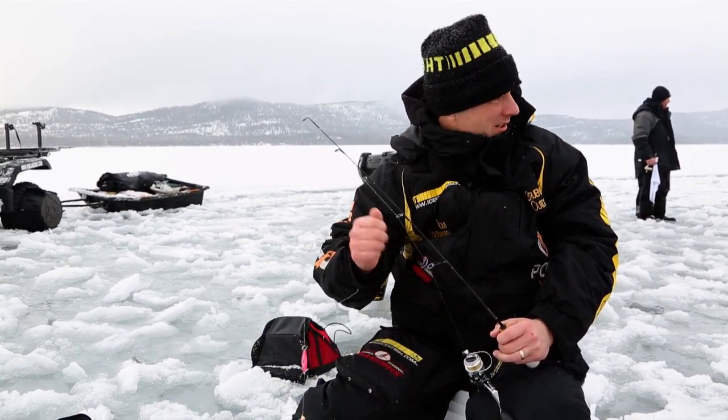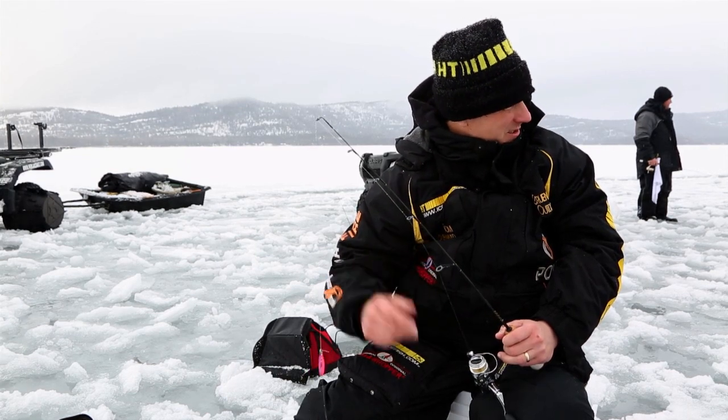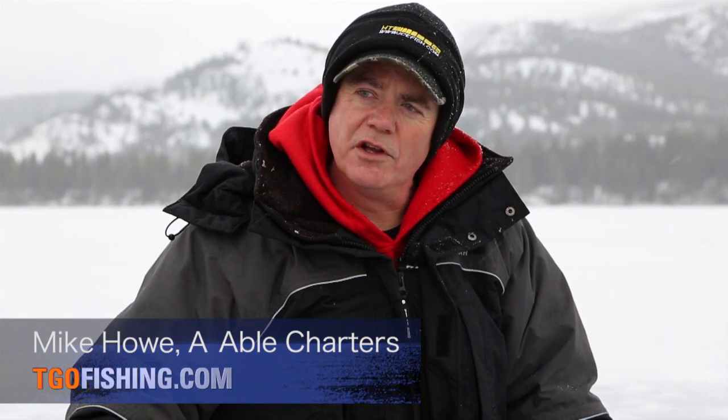Just flash the bait a couple times, trying to draw them in, and then really hold it fairly still. That seems to be the trigger. Sometimes you'll jig the rod and you'll have a fish there, never feel it bite. Other times it'll rip it out of your hand, so they are a very aggressive fish, but they can be a sneaky fish sometimes too.